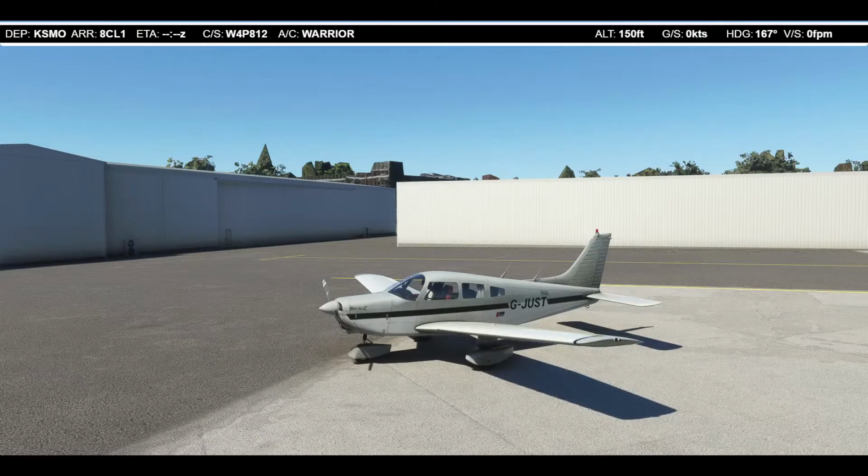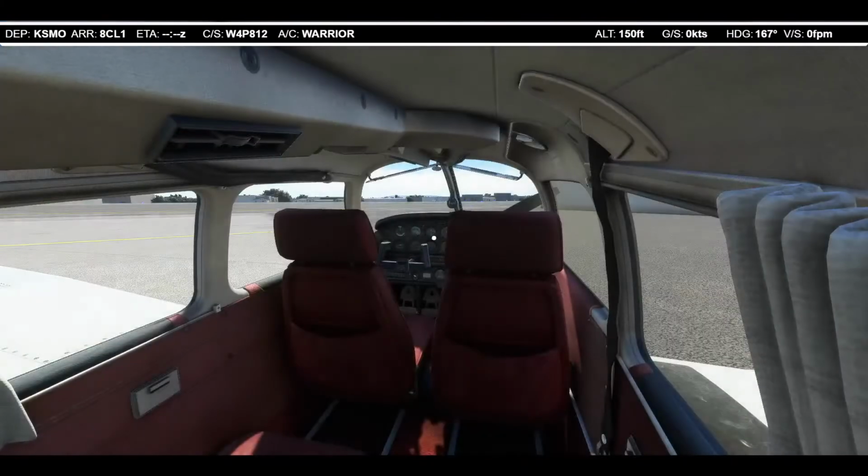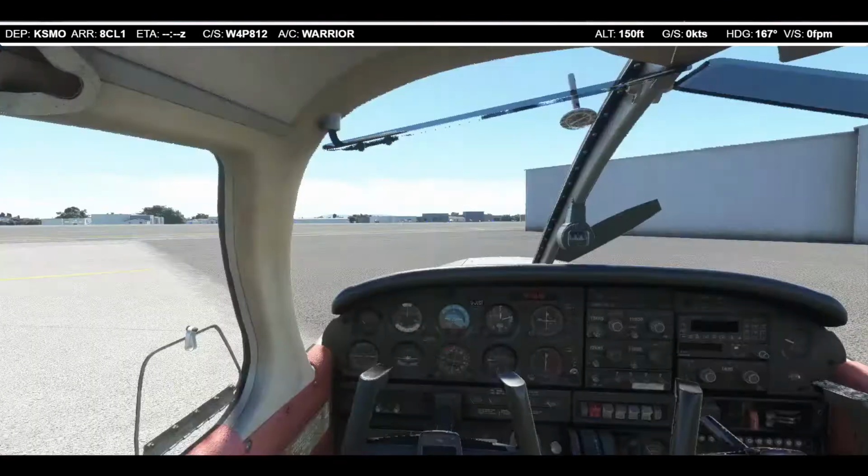But no problem. We're just going to use this aircraft now, and I'll tell you where we are going to go, because yes, we did earlier, but as I said, it wasn't good. Okay, so let's just step on in.